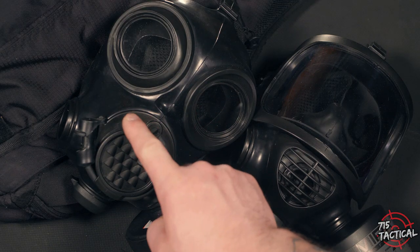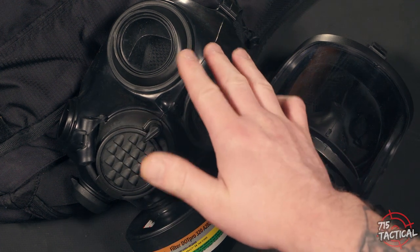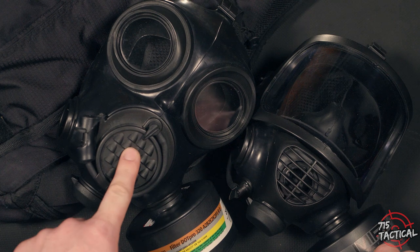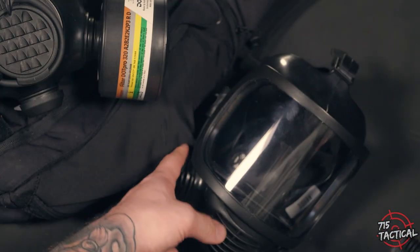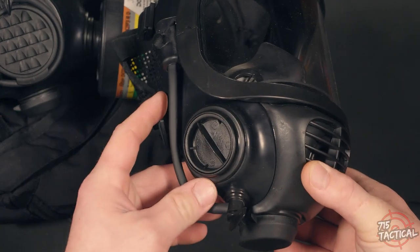There's a lot of things to think about when you're picking a gas mask that's right for you. My personal opinion, a CBRN is the way to go. That's going to be chemical, biological, radiological, and nuclear. It kind of covers all bases. Let's check out the CM6M CBRN. Now, this respirator comes with an MSRP of $239.